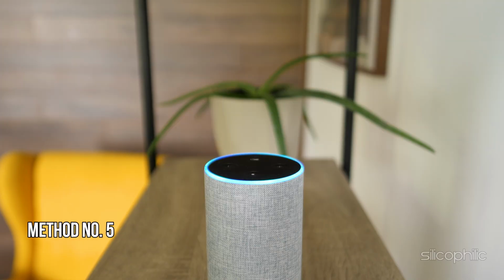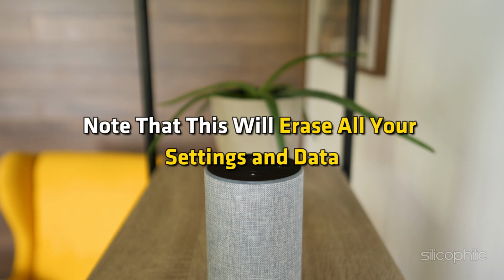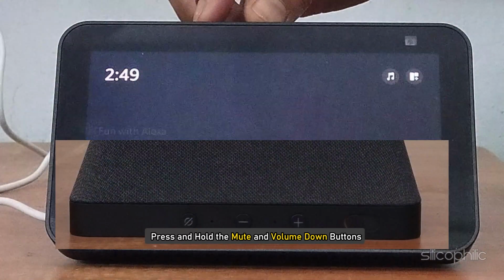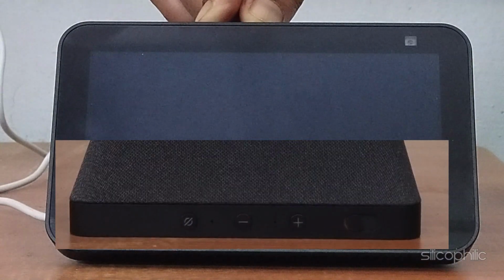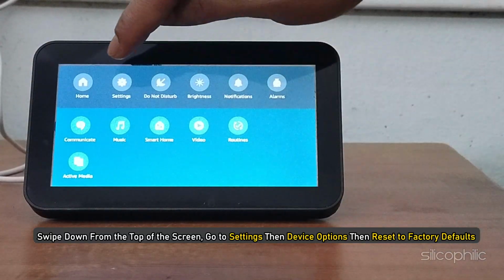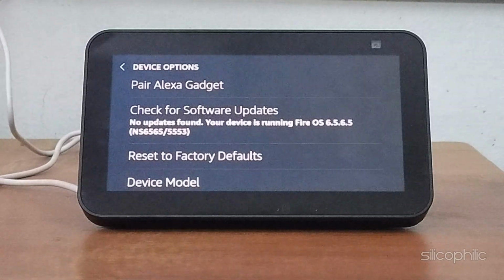Method 5. Factory reset. If the issue persists, you might need to perform a factory reset. Note that this will erase all your settings and data. To factory reset the device, press and hold the mute and volume down buttons simultaneously for about 15 seconds until the Amazon logo appears. You can also swipe down from the top of the screen, go to Settings, then Device Options, then Reset to Factory Defaults.